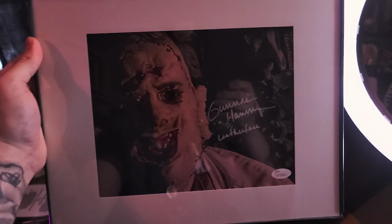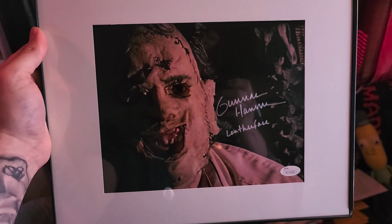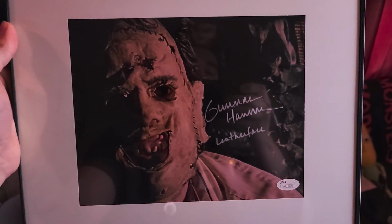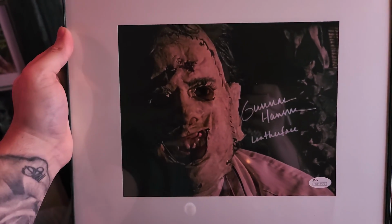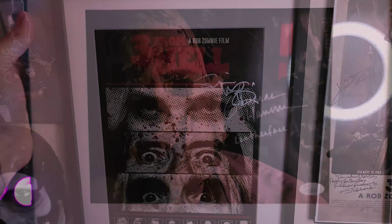All right guys, so like I said, try not to mind the glare. I'm gonna do the best I can here with the lighting that I am working with in my room. But this is the one that I actually pulled off the wall already. So this is my Gunnar Hansen Leatherface autograph. This is an 8x10. I have it framed up. I obviously need to get it in a much better frame. But this is definitely a grail piece for sure.